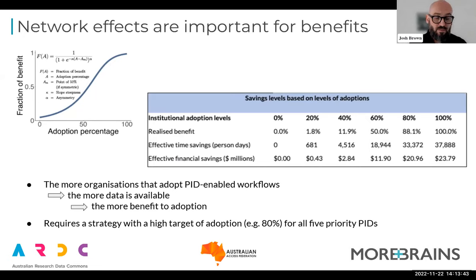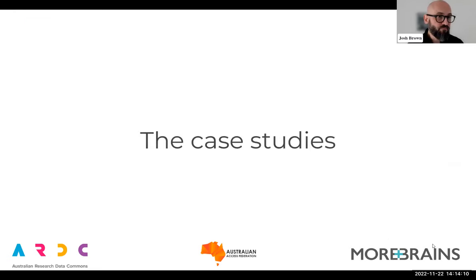So we looked at this and we used the lazy S curve you can see in the top left. And we estimate that if you get to about 80% levels of coverage for the identifiers for these key entities that we talked about earlier, you get 90% of the benefits, which I think is realistic, it's achievable. I think the Australian ORCID Consortium shows that in a 5-year period. So we think it's really important to have that ambitious goal.